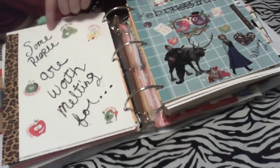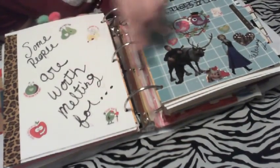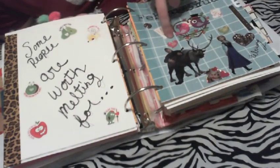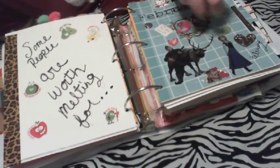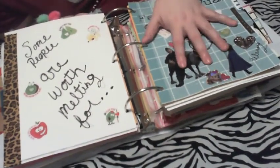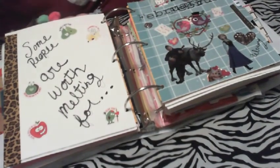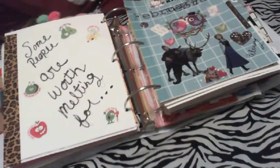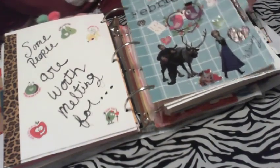Made this way. It says some people are worth melting for because I have like Anna and Hans and Olaf all over here with a whole Frozen theme for February. And then that's my lovebirds that I colored.